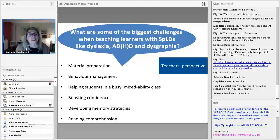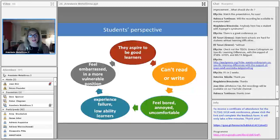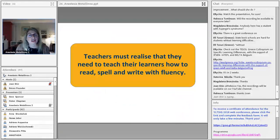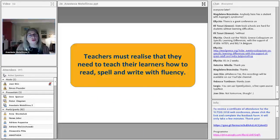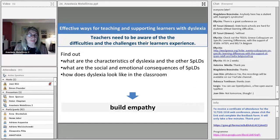What was really interesting is that nobody mentioned what students said, that the main problem was that they couldn't read or write. So teachers must realize that they need to teach the learners how to read, spell, and write with fluency. Unless they achieve this, it's pointless moving on, trying to support them in all these other things that they suggested.